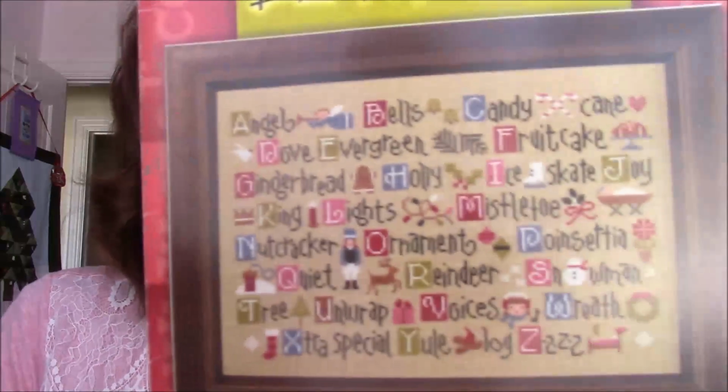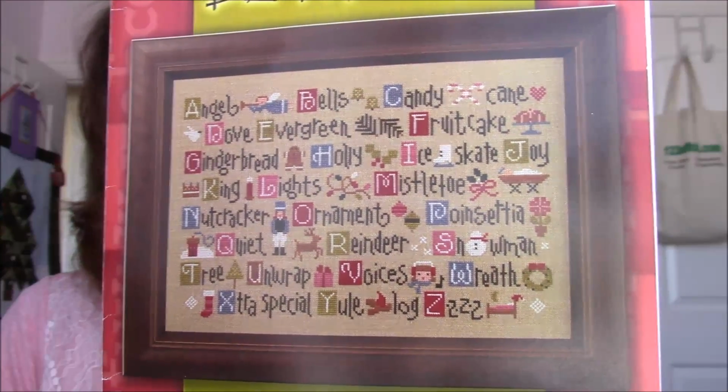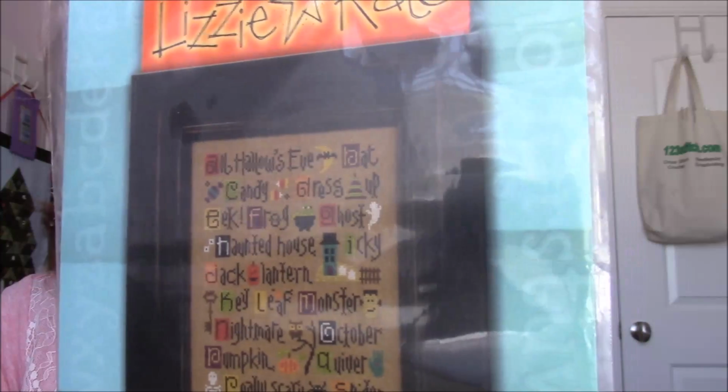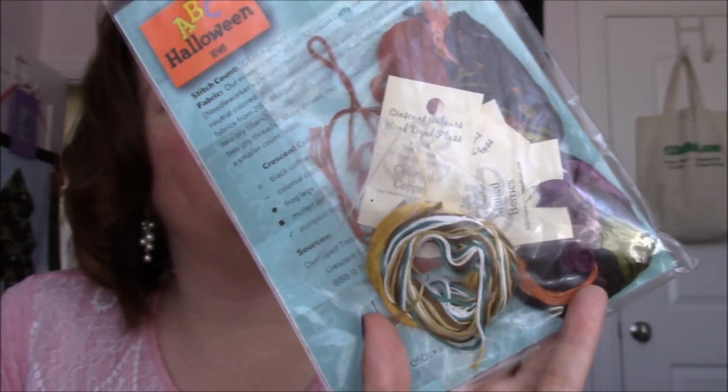Let's see. Let's move to this stack of slightly bigger ones. Don't know where my bag for this one is, but this is Christmas ABCs. And I have stitched this one, and I think I stitched it on 28 count raw gold. It's been stitched, but I haven't framed it up yet. That one's cute. They're all cute, face it guys. So of course I have Halloween ABCs to do. And I haven't started that one. I need to find some threads, but the fabric and threads came with that kit.